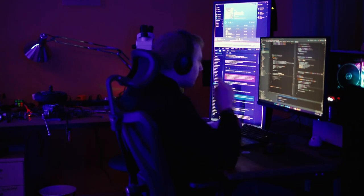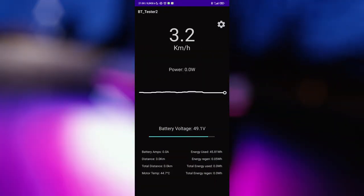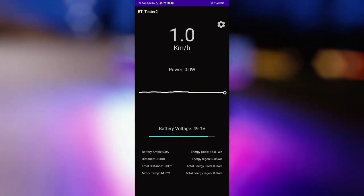When you open it up for the first time, you are greeted with a list of all Bluetooth devices you ever connected to. You can choose any Bluetooth device in there, and the app saves it for the next time you start up, so it automatically tries to connect in the future.